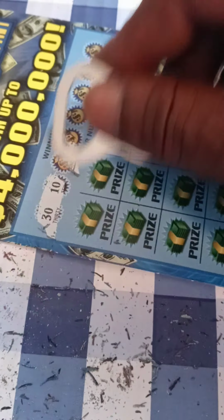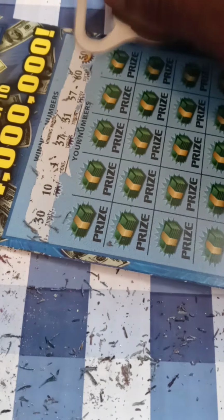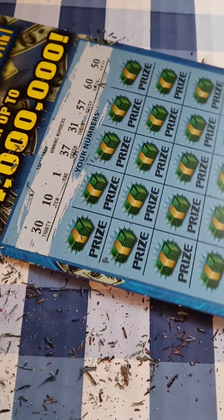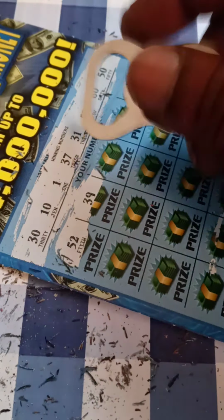All right, let's start with the winning numbers again. The winning numbers are 30, 10, number 1, 37, 31, 57, 60, and 50. Oh my God, this book has so many numbers with zero. 30, 10, 60, 50. Okay, let's see if we can match some zeros on this ticket. 52, no. Come on, give me some 50 and some 60.